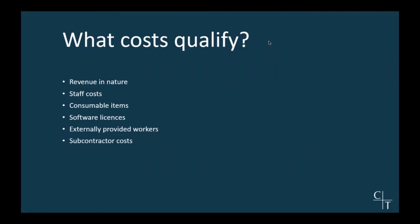Payments made to engaged subcontractors also qualify if they were engaged to carry out a specific part of the R&D project. It is worth noting, however, that both externally provided worker and subcontractor payments are subject to restrictions depending on who the third party is and which scheme the claim is eligible under.